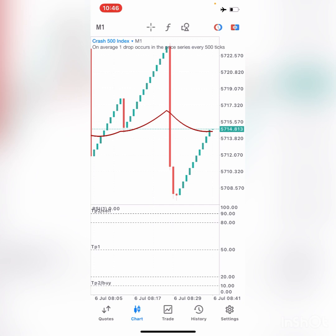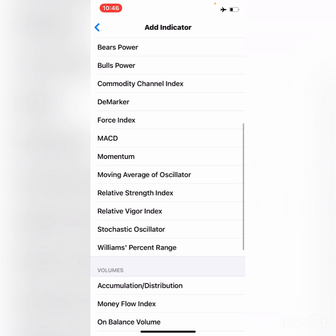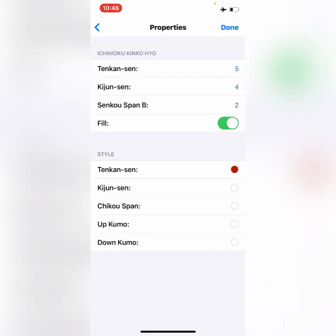Okay, the next indicator that we want to install, we want it to fall under our indicator window 1. So I'll click on indicator window 1. Then I'll choose the indicator that I want to install, which is the Ichimoku, which is right here. And this Ichimoku will have the following properties that you see on my screen: a Tenkan Sen of 5, a Kijun Sen of 4, a Span B of 2. Make sure you have enabled the fill, so it should be green, showing that it's enabled. If you have a box, make sure it's ticked, right?